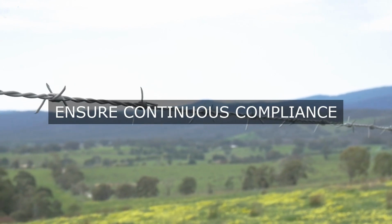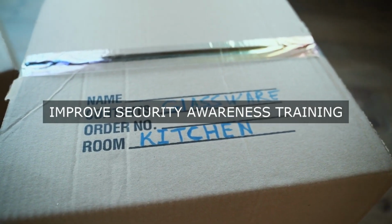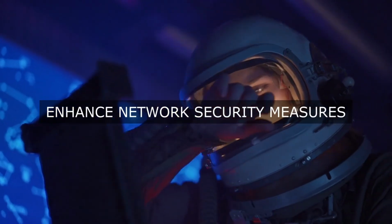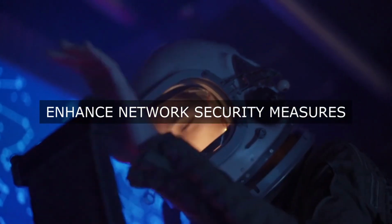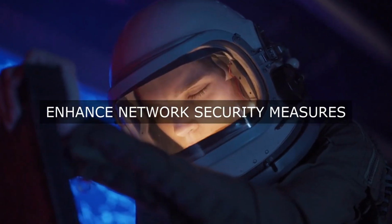Another critical aspect was training and awareness. It was essential to educate employees on the importance of security and their role in protecting the organization's assets. We developed targeted training programs, tailored to specific roles and responsibilities, to ensure that everyone had the necessary skills and knowledge to identify and respond to security threats.